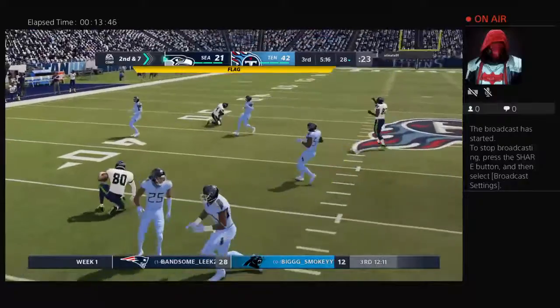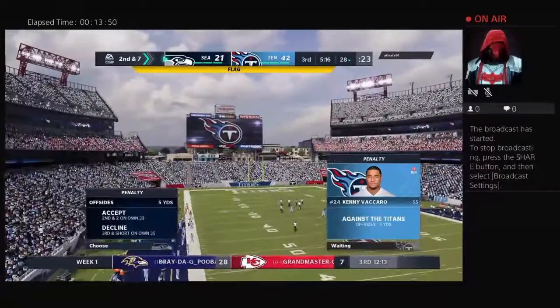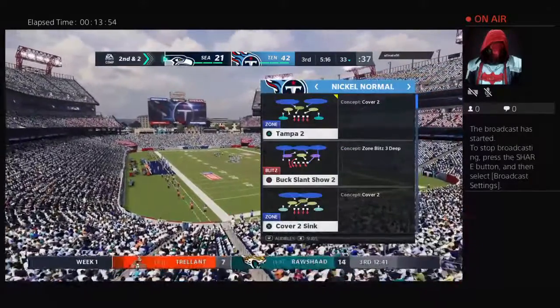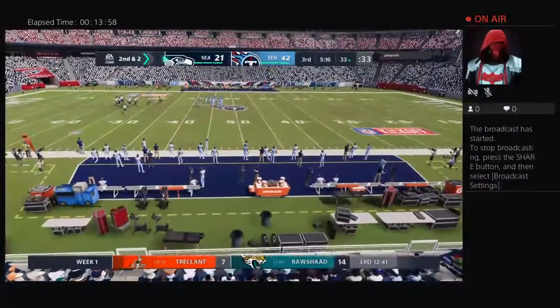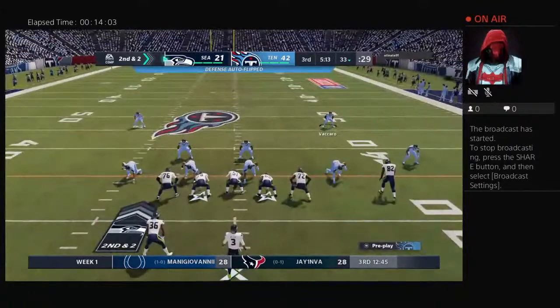He completes this to Sutton. Well, we looked at each other right when he flinched. We knew that that flag was coming. Yeah, offsides, easy call, mark off the 5, and keep it moving. 2nd and 2 now. The penalty leaves him in pretty good shape.